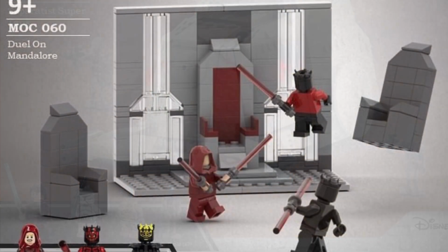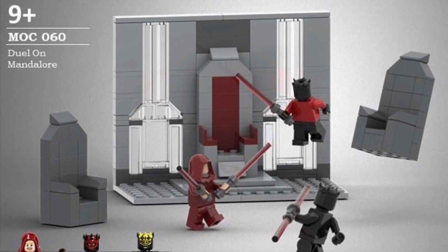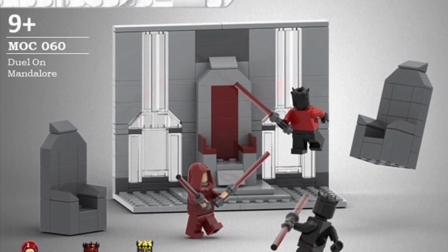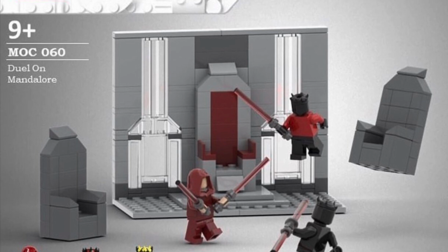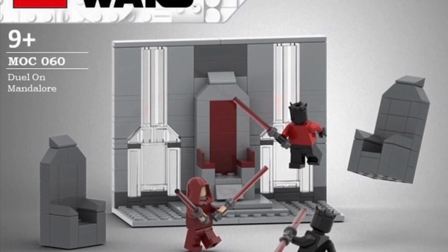The last set idea for this video would be a duel on Mandalore set. This one is one of my favorites, actually. A good way to end the video, in my opinion. We can include a duel on Mandalore set. Not the typical one you might be thinking of, like Ahsoka vs. Maul. That's awesome, but obviously kind of everyone wants that. One that would be really underrated and cool to see would be Darth Maul and Savage Opress versus Emperor Palpatine in, again, the same Mandalore setting, really the exact same as the one from Season 7 of the Clone Wars. It would just be sick.